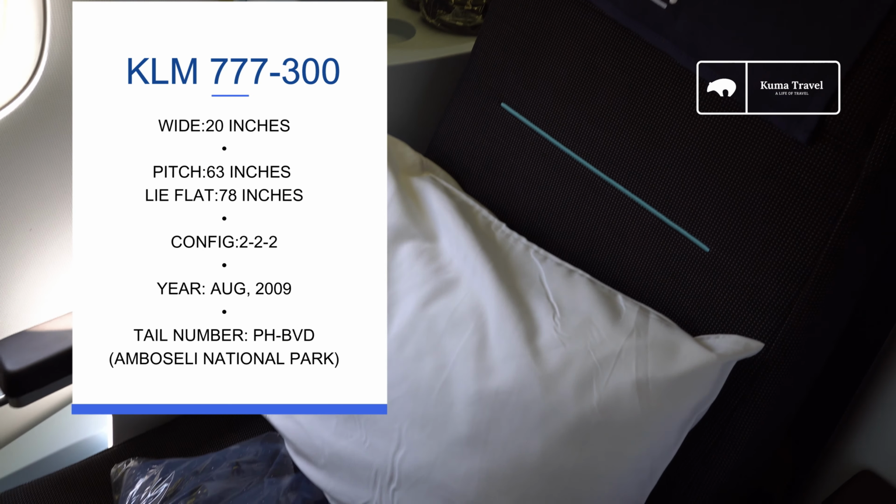And then checking out the pillow, you can see that it's plush and fluffy. The blanket did a good job keeping me warm. Here's a look at the overall cabin just before takeoff.